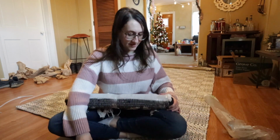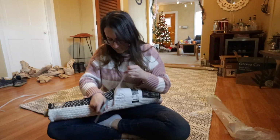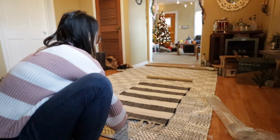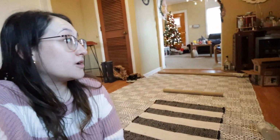Okay. Oh my god, this looks like corn on the cob. Am I wrong? Okay, so mini rug reveal. Oh, wow, this is really nice. It's like a navy blue. I think this will be really nice. We'll see how it works out. So those are the rugs. We got both of them for under $100 with shipping and everything, which is kind of insane. I'm excited. We're getting closer, guys.